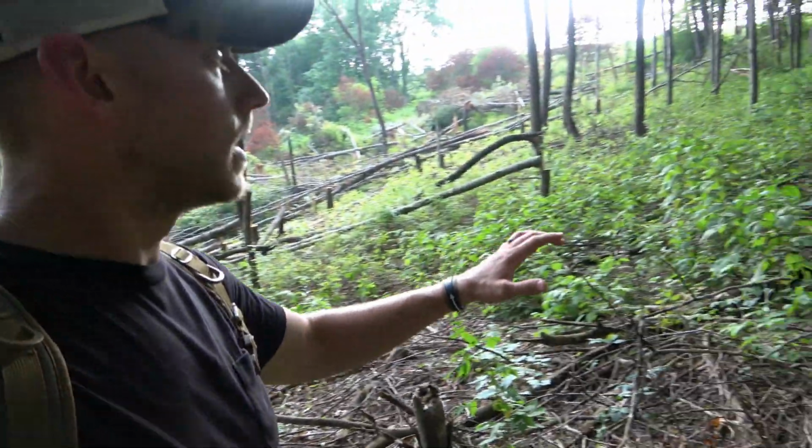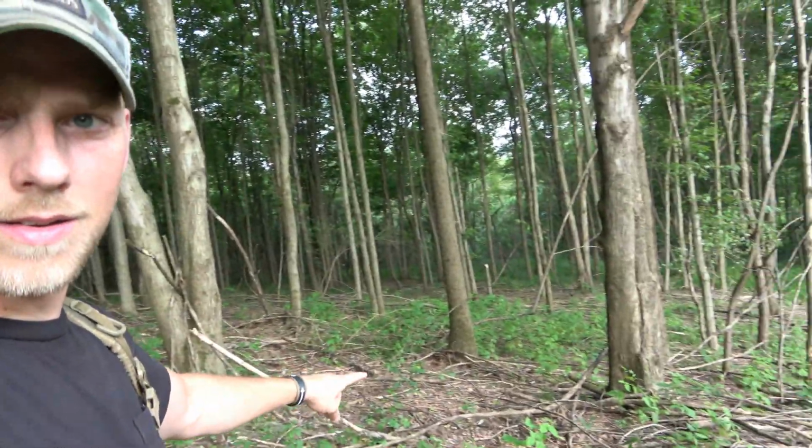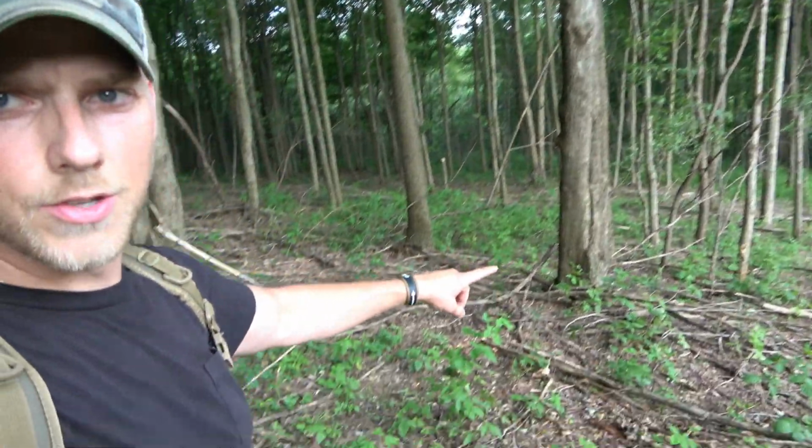And you can actually see this undergrowth here compared to the undergrowth over here, right? There's nothing on this ground. Instantly you're creating a food source that'll live for multiple years after you hinge cut it if you do it properly. But a lot of this, we didn't have any timber value in here. It was just all twisted up cherries and maples. Really nice site right down here.